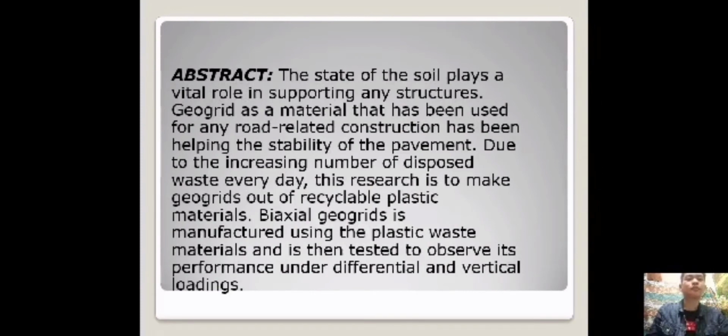So the state of the soil plays a vital role in supporting any structures. Geogrid, as a material that has been used for any road-related construction, has been helping the stability of the pavement. Due to the increasing number of disposed waste every day, this research is to make geogrids out of recyclable plastic materials. Biaxial geogrid is manufactured using the plastic waste materials and is then tested to observe its performance under differential and vertical loadings.